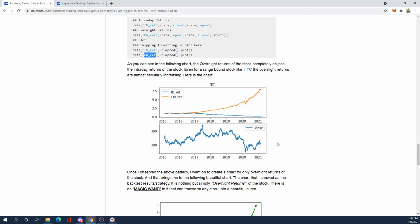So if I pull that up quickly, you'll see these are the charts, right? There you go. This is my overnight returns chart, and this is my close price chart. So this is how I created a very simple backtest, a very simple effect, which is not even tradable, which has no brokerage involved. It has no slippage involved in it, but it looks so beautiful, and everybody wants to know. And I create these magic words like magic wand and whatnot, and everybody is interested in reading about it.